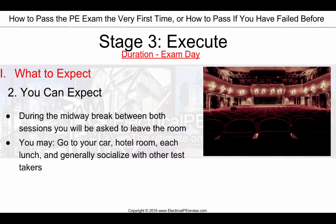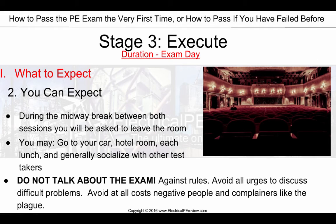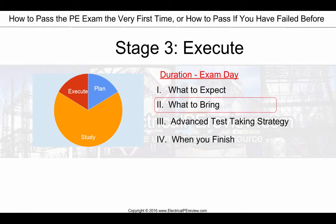You may go to your car, hotel room, eat lunch, and generally socialize with other test takers, but whatever you do, don't talk about the exam. It's against the rules. Avoid all urges to discuss difficult problems, and definitely at all costs, avoid any negative people and complainers like the plague. Don't let them bring you down. You're going to have a lot of people with not a whole lot of confidence, but since you prepared, you're ready, just avoid them. All right, jumping into the next portion, what to bring.